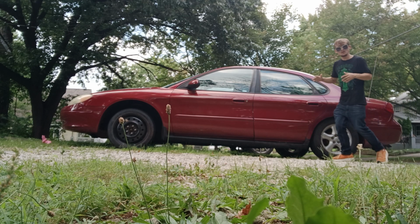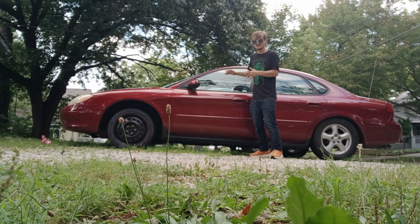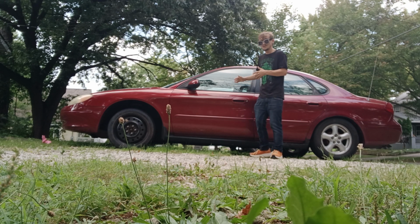I also want something that's better on gas too, because even though the crankshaft position sensor is the reason why this car is not getting the best gas mileage that it could possibly get, I am only averaging maybe 18 miles per gallon on the highway in this thing.